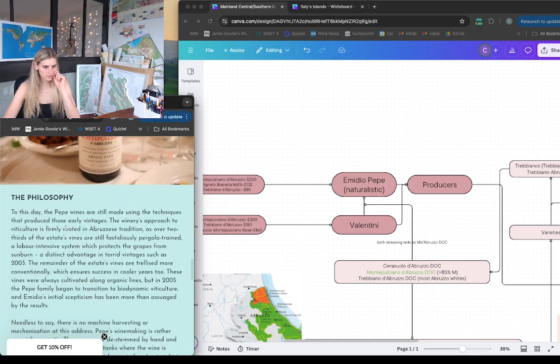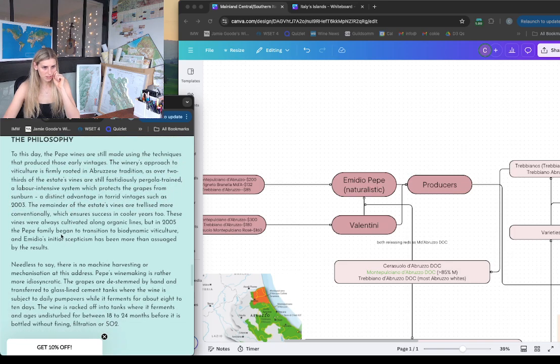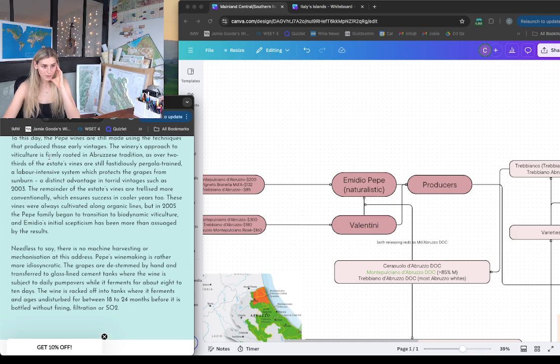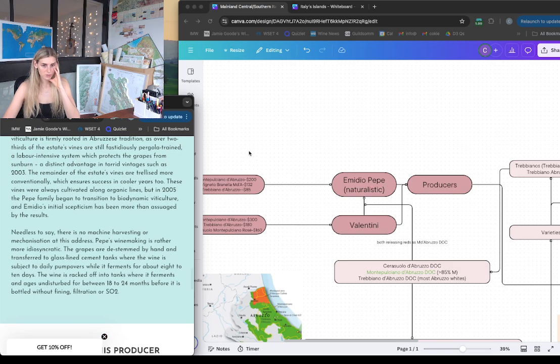So what's going on? The philosophy: they're still using the old tradition. So here's back to 2003. The winery's approach to viticulture is firmly rooted in Abruzzese tradition, as over two-thirds of the estate vines are fastidiously pergola trained and labor intensive, which helps prevent sunburn. So pergolas, you can walk underneath them, but you have to reach up to do all that. Imagine the arm workout. A distinct advantage because in 2003 it was hot and there was a lot of sun, but they were shaded. The grapes hang below the pergola, and that's a good thing.